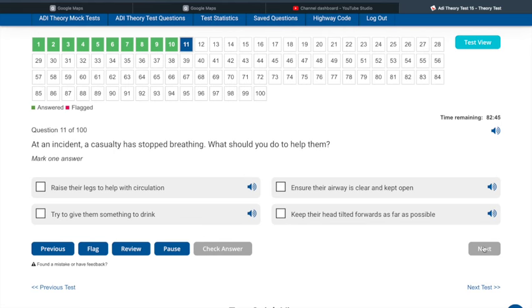Okay, so at an incident, a casualty has stopped breathing. What should you do to help them? Okay, so raise their legs. Circulation. Nope. So that circulation is C after the breathing. Try to give them something to drink. Nope. Ensure their airways are clear and kept open. That's a possibility. Keep their head tilted forward as far as possible. Now, if you go forward, then you are closing the airways. You would go back. So it's got to be ensure their airways are kept open.